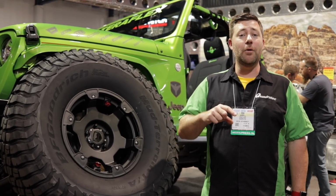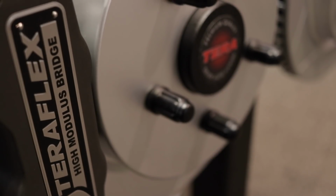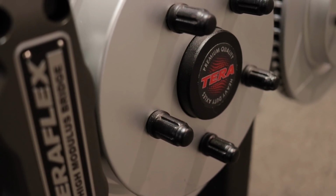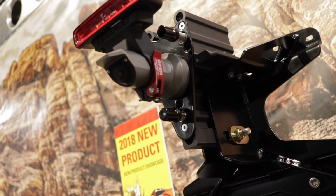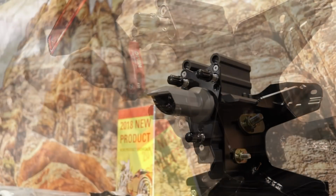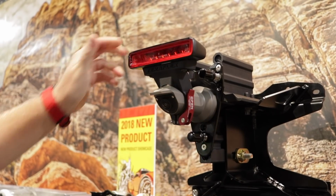They've got some brand new big brakes featuring 14-inch rotors and 4 pistons. Talk about stopping power. Those things are going to be awesome. And I've been told they fit inside a stock 17-inch wheel. They've also got that great new Alpha heavy-duty tire mount. That thing has a ton of adjustability in it for carrying oversized tires. Also features an extended mount for your factory backup camera so that you can still see past those large tires. And it's got a really cool quick release on that third brake light.